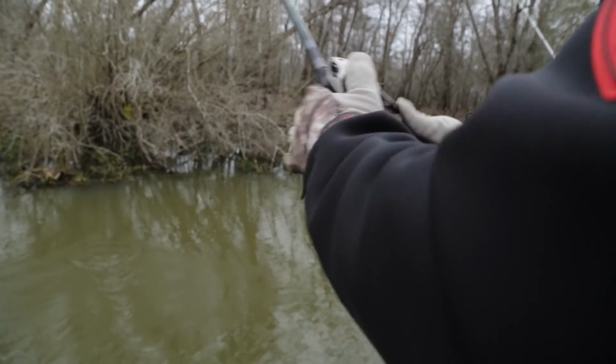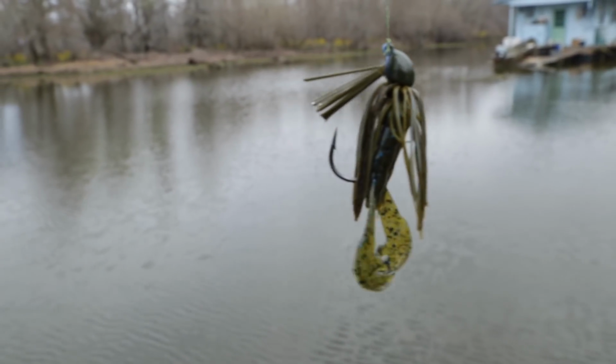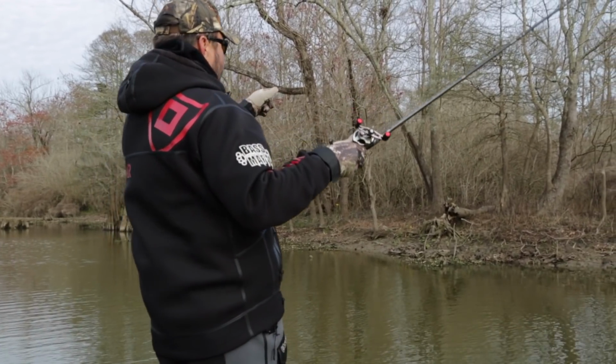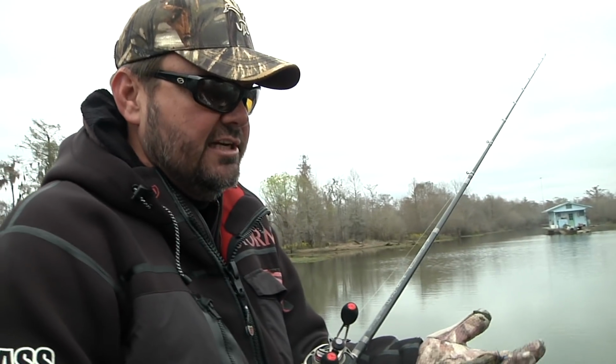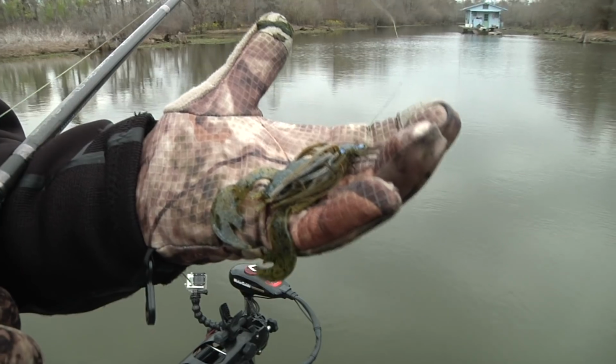After some success with the rodent, Greg decided to switch over to a jig, which allowed him to fish slower and encourage even lethargic bass to bite. Well, I switched over to a jig, a little more bulk, Rage Craw trailer, which really slows down. Now I'm throwing a bigger profile bait that falls slower.